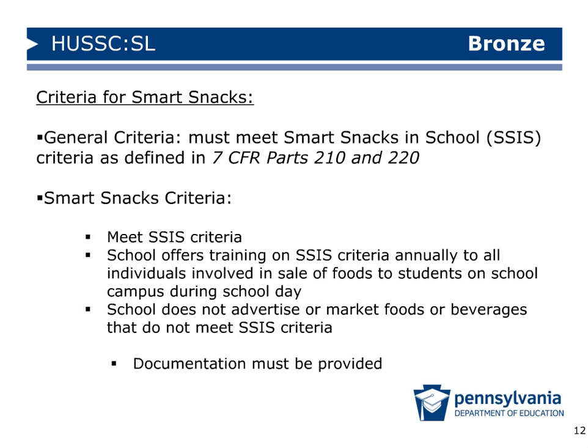So in addition to meeting the Smart Snacks and school standards, eligible applicants must also offer training on Smart Snacks criteria annually to all individuals who are involved in the sale of foods to students on the school campus during the school day. They may also not advertise or market foods or beverages that do not meet the Smart Snacks criteria to students. In other words, signs and marketing materials promoting these foods are not visible to students on the school campus and during that school day. Documentation of meeting these criteria includes evidence of a written policy and written communication or training for your school staff and parent organizations.